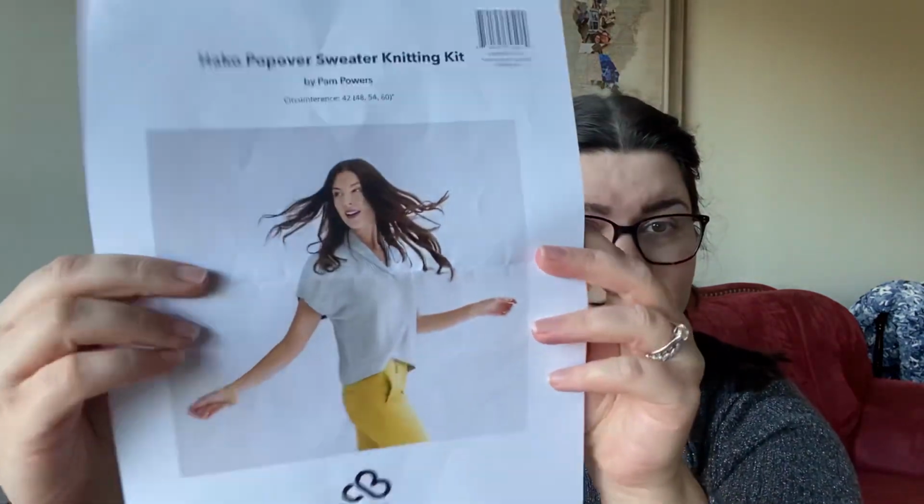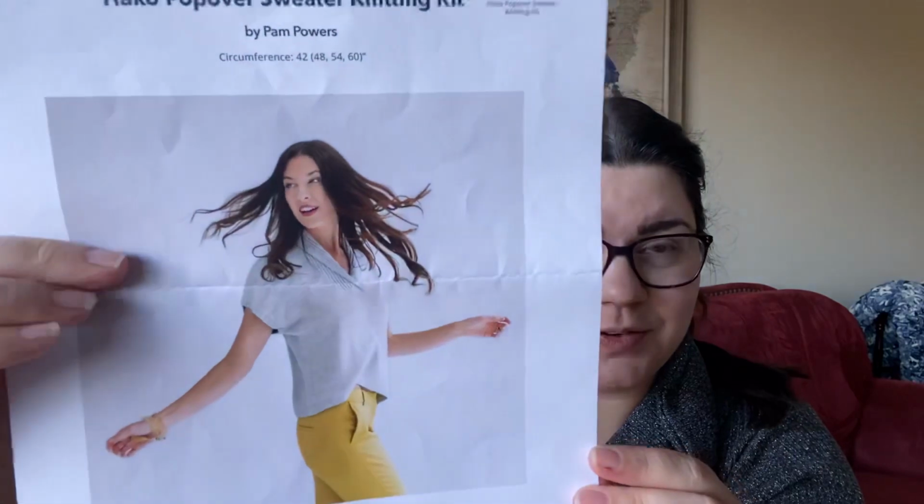The pattern is called Hako Popover Sweater, and it's by Pam Powers. There's the cover photo. I don't know if you can tell, but it has a collar that kind of folds around the back. The yarn is Cloudborne Merino Alpaca Sport in the color Slate Heather. And I really don't want this to celebrate its second birthday.